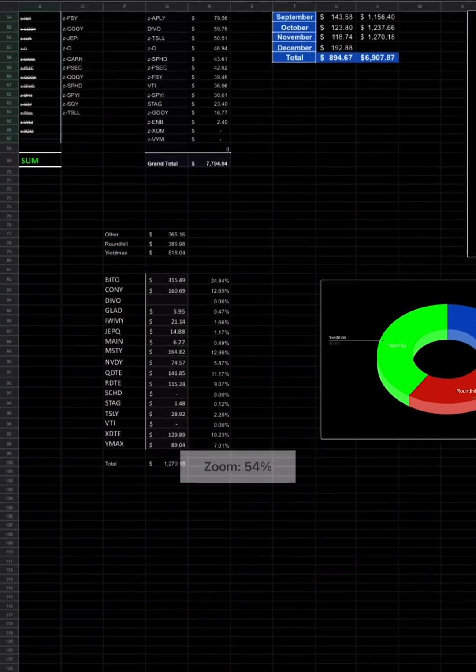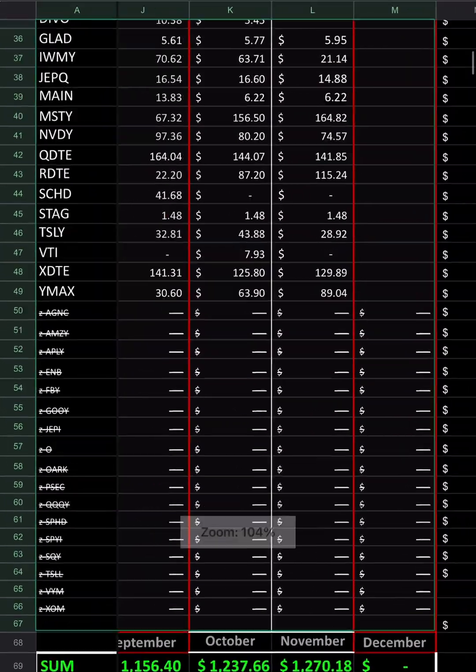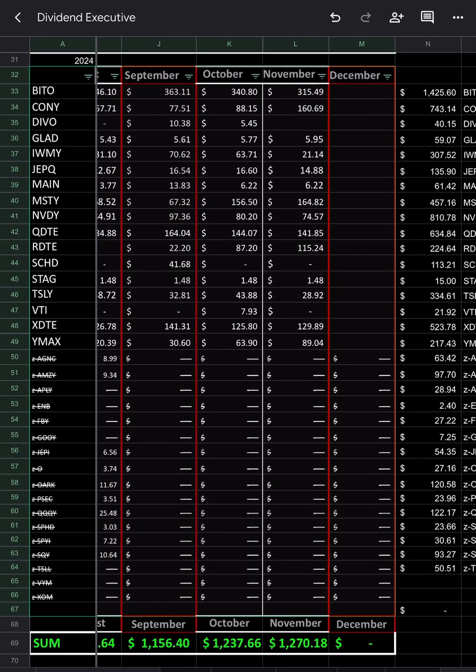So let's jump into the spreadsheet and let's take a look at where we're at for the month. So these are all the dividends that we received. This is where they have come from. In November, we are sitting at $1,270.18. So we're over what we were in October. We still have YMAX, QDTE, XDTE, and RDTE. They're going to be hitting on Friday. So those will be paid in the month of November. I would guess probably we're going to end up around 1,400 for the month.